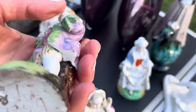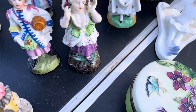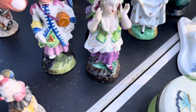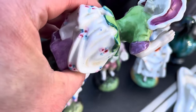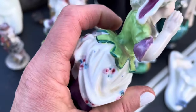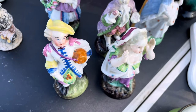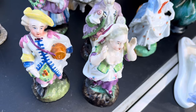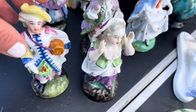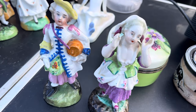So I don't know what to do. They're really old. Probably buy. It's a hole. I can do the group for £40. And that includes that one, so 1, 2, 3, 4, 5, 6. Thank you. So I'll buy those two. Those two there. Yeah, I'll buy those two.